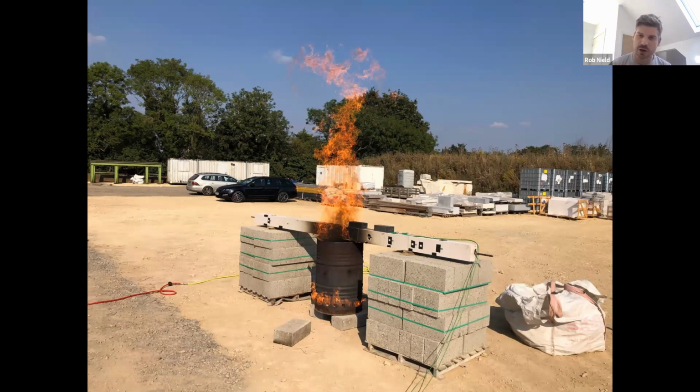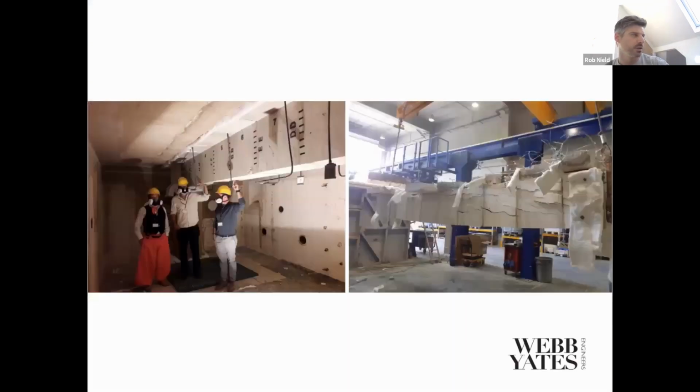It was a really good proof of concept to show that, with all the current fire regulations and this whole onus on very cagey fire strategies, which are so important, there's real possibility to use this internally for fireproof structures.